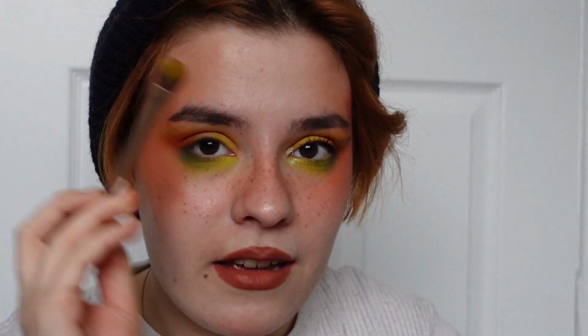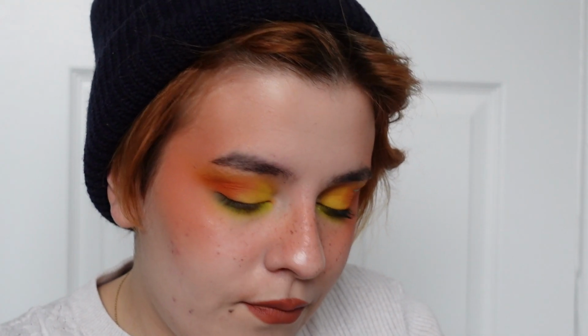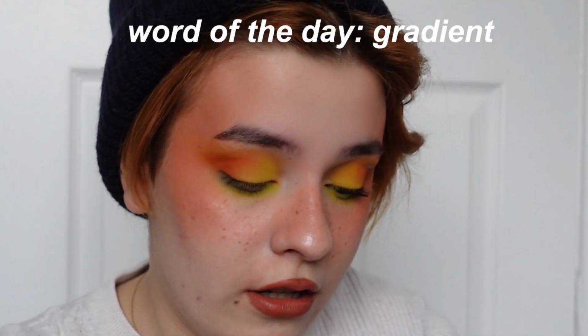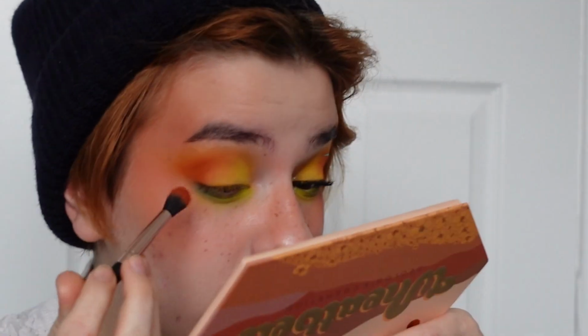But yeah, I'm gonna take the Cheezels Harvest shade and I'm just gonna put that in the center of my lid just so it kind of blends in with Letterite nicely. That terracotta shade, just so it's not yellow terracotta, it's kind of a gradient. This look is all about gradients. I'm gonna go back in with that terracotta shade, just on the outer V. Make sure it's nice and pigmented.